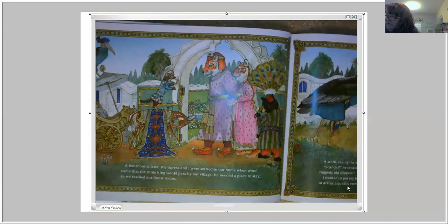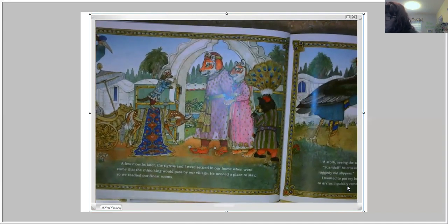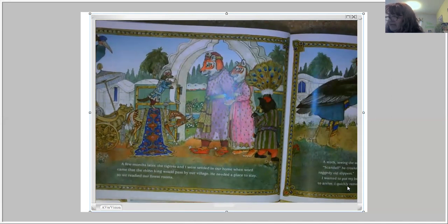A few months later, the tigress and I were settled in our home when word came that the Rhino King would pass by our village. He needed a place to stay, so we readied our finest rooms.